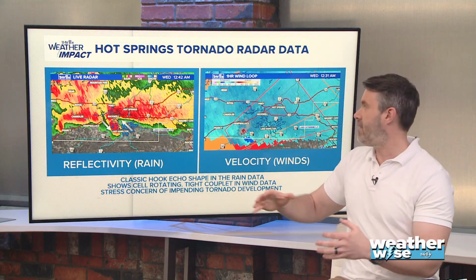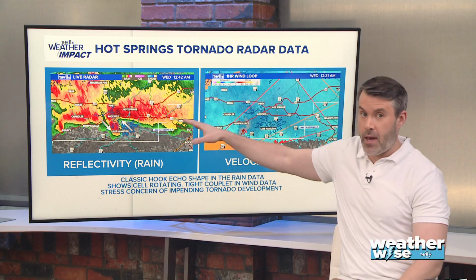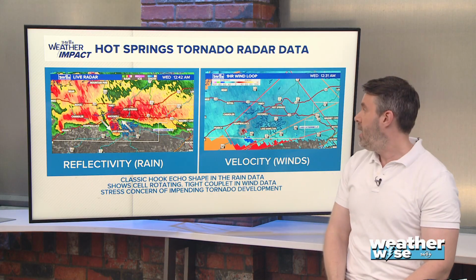A situation that we always have going on here is supercell thunderstorms. And when you look at this, we have that classic hook echo. So we have the heavy rain, probably some hail. This is from the Hot Springs tornado back in 2024. And then also we have the velocity data.